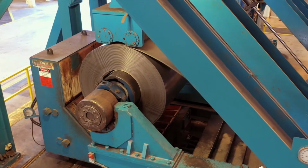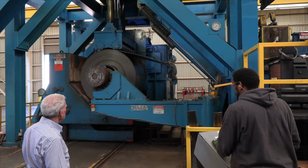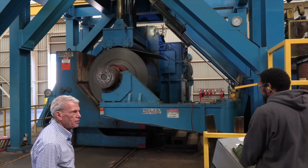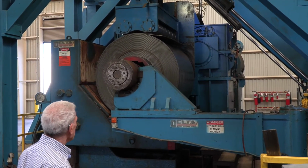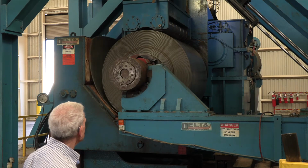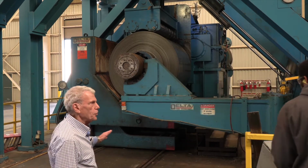And now the exit operator is bringing the end of that coil through, and he's pinching it with the hold down device. And he's going to bring that end around carefully. It's going to make some noise as it comes all the way around, and he's going to hold the end of that down by bringing it around to the bottom and pinching the end of that coil with the coil car underneath it. Double checks to make sure he's got the end of the coil pinched.